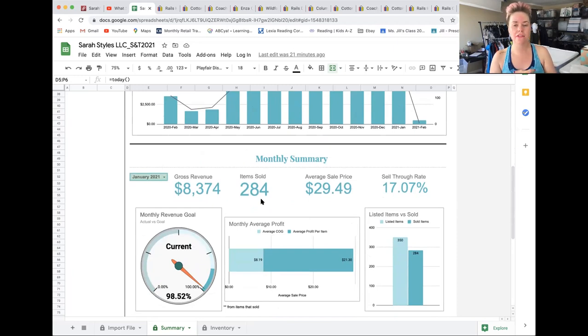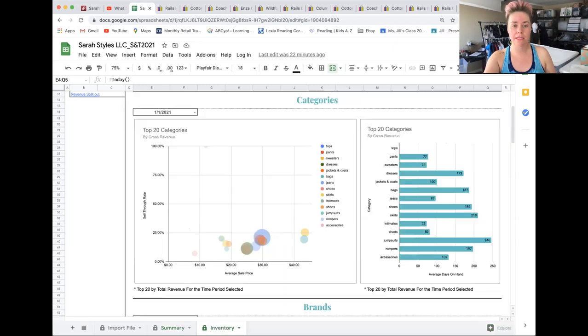If you're new to the channel, sell-through rate is how much you're selling out of how much you have on hand. So out of my 1,300 active listings, I sold 17% of those. Women's clothing on eBay tends to be around a 5% sell-through rate. So I am 3 times higher than eBay's numbers. I'm pretty happy with that, as well as my average sell price. But you guys are here to see what brands are selling. So let's jump into that.